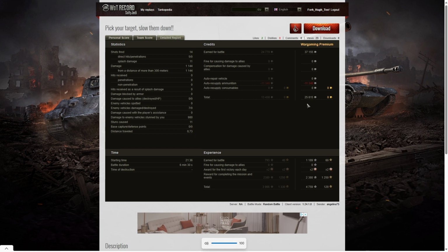On a premium count, he actually made 25,815 credits profit, and he also took away 4,759 experience points after completing a mission for 2,380. He says, pick your targets, slow them down.